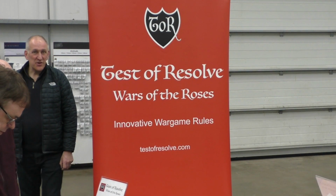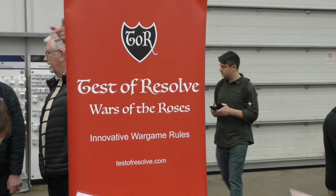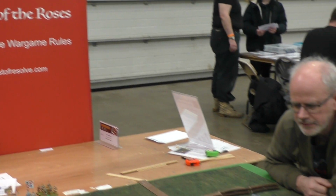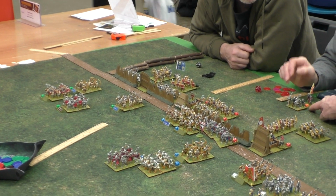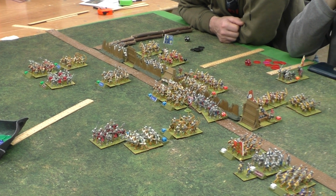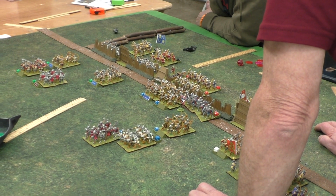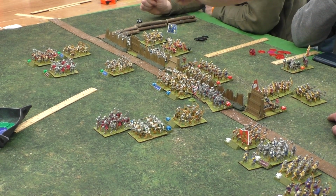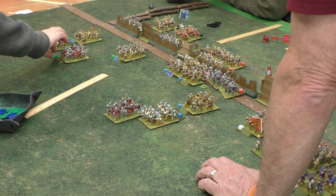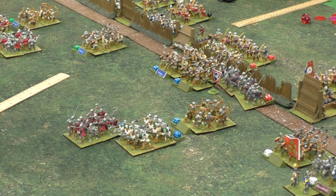Although I've written my own Wars of the Roses rules, Bill's Bows and Bloodshed, I'm happy to mention these. This is Test of Resolve, presenting a Wars of the Roses game here today, and they appear to have picked a rather difficult one. They're picking Northampton. So you've got the Yorkist attack into the Lancastrian enclosure at Northampton, and if it follows the normal pattern of events, one of the Lancastrian lords will start helping the Yorkists over the wall, if you're lucky. It's also allegedly rained on the day, which might have dampened their powder.